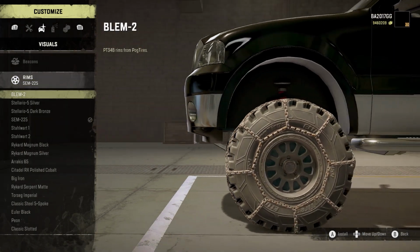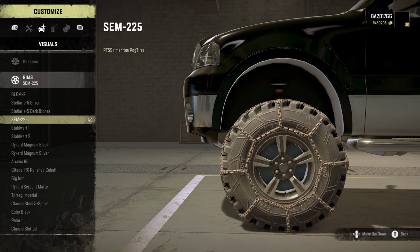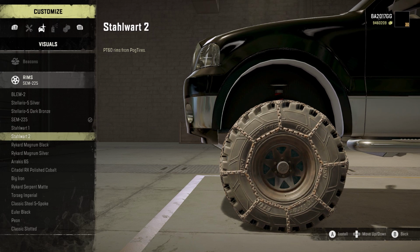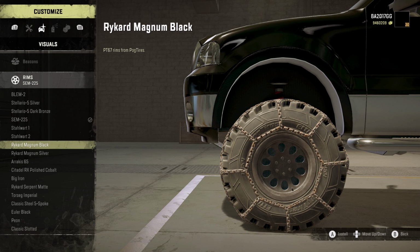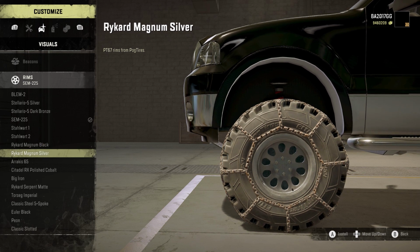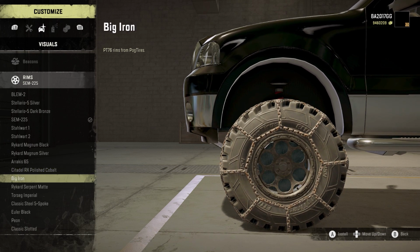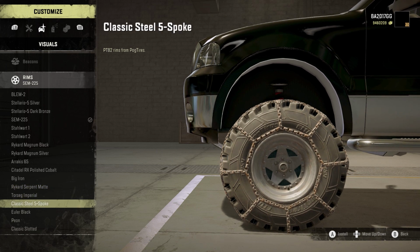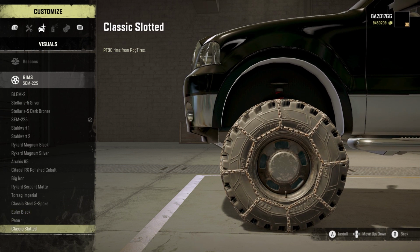Rims, we got a lot of rim options here. We got Blem 2, Stellaris 5 Silver, Stellaris 5 Dark Bronze, SEM 225. They're the PT59 rims from Pog Tires. Stalwart 2, Ricard Magnum Black, Ricard Magnum Silver, Rocket 65, Citadel RX Polished Cobalt, Big Iron, Ricard Serpent Matte, Torseg Imperial, Classic Steel 5-spoke, Euler Black, Peon, and Classic Slotted.